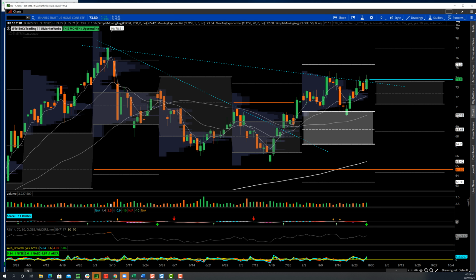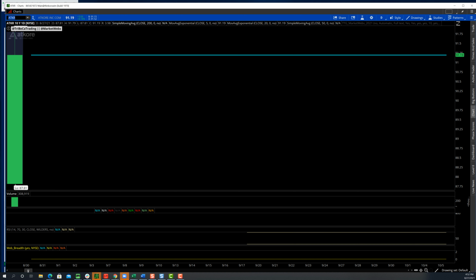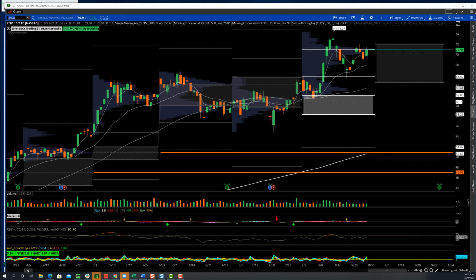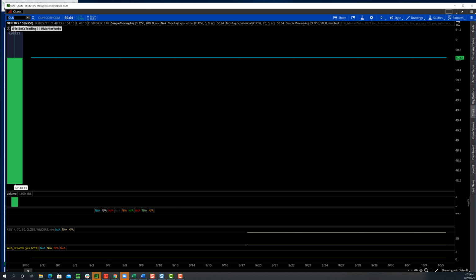A couple other areas, the steel names acted very well today. Wait for some of these names. Remember, this is a name that had good earnings. ATKR. The other name that I like in this group is Steel Dynamics. Sorry, Thinkorswim is a little bit slow. Nucor is another name, and then I like what's going on in the material names.